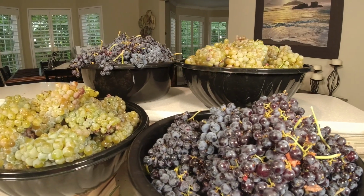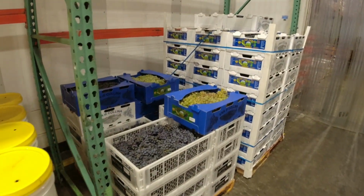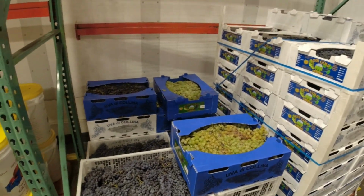All right, here it is, the star of today's show. 2 lugs. Do you know what a lug is? All right, you asked for it and you got it. Today, we're on a trek to find some grapes. I want to show you how to make wine from grapes. So many of you have asked for it, and it's here.